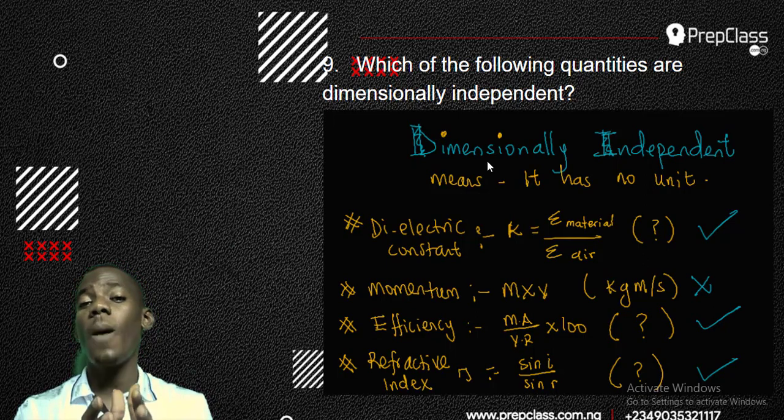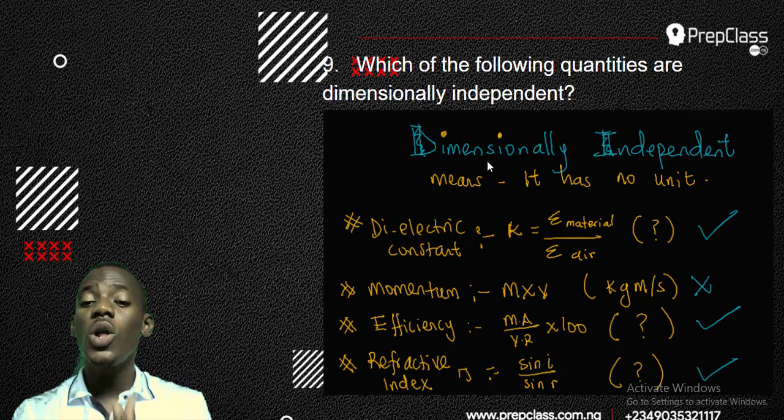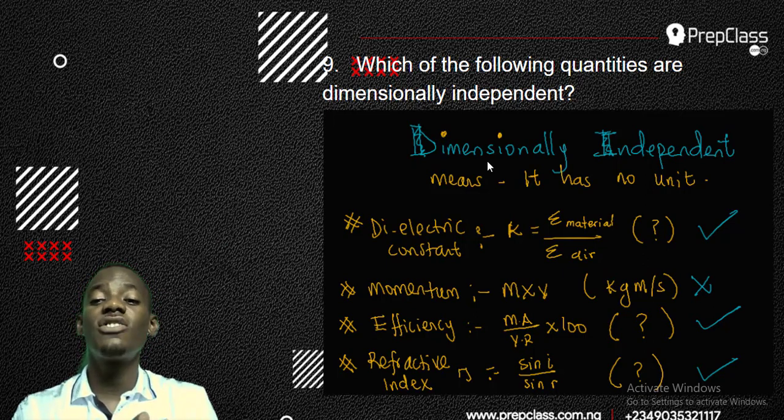Now don't mix up formula with unit. All of them are formulas, but not all of them have units. Okay, now which one is dimensionally independent? That means the one that has no units.